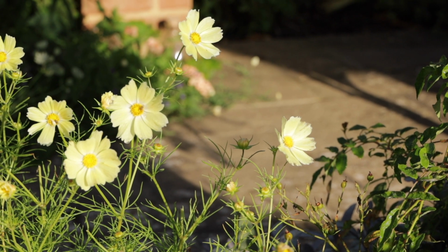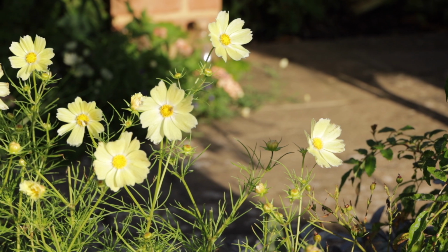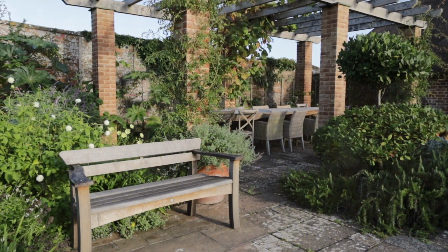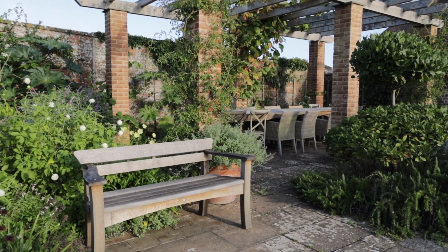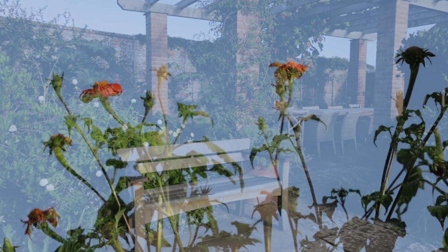This is little Cosmos Lemonade, which has been a lovely plant this year. Not very tall, but very, very pretty. It took a while to get going, but it's really hanging on well late into the season. Just got to keep the deadheading coming.